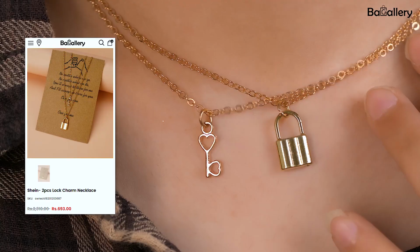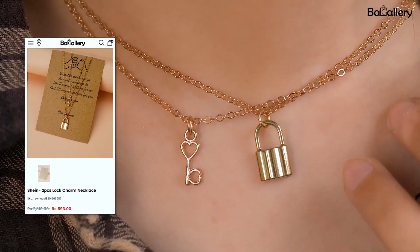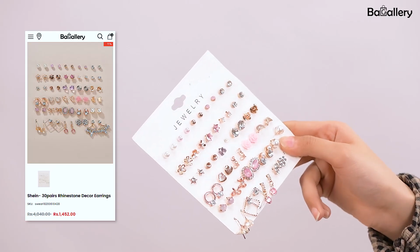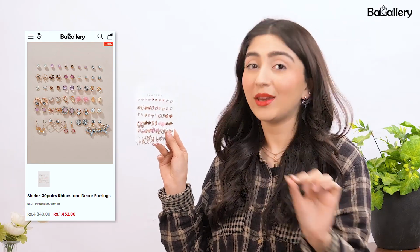So this piece that I'm going to show you is definitely for all those teenage girls that are looking for chic and cute jewelry. Just like this really really pretty necklace that I'm wearing right now, and also these beautiful earrings by Shein. I guess they're 16. Also the price range is very very affordable, so all of these earrings in this price range, I know you guys can never ever get at any other place other than Bagallery, because Shein is always on sale. So these are all my favorite pieces from Shein that you guys can buy from Bagallery.